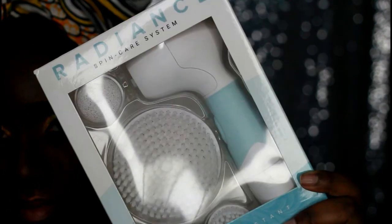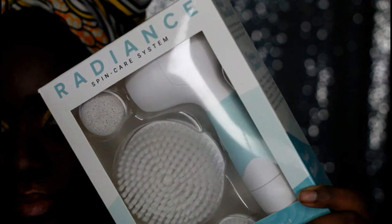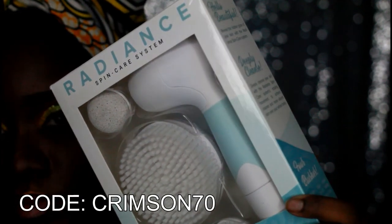Okay, so next I cleanse and I'm using the spin brush from Duvolle. It's the Radiance skincare system and it comes with 4 different heads: the facial cleanse brush, the exfoliation brush, the body brush and the pumice stone.